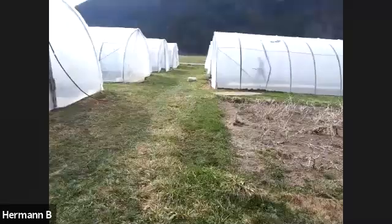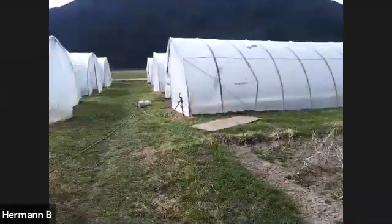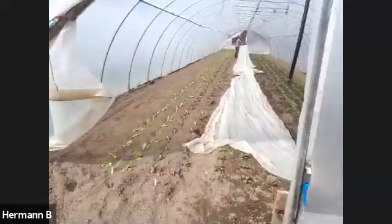Maybe I'll just go down to the end and show you a couple more little crops, and then, are there any questions about some of the things that you're seeing? Herman, I had a question just about direct seeding. I noticed you did most of your lettuce via transplants. You guys do a lot with transplants, including your beets. Do you direct seed any of your greens?